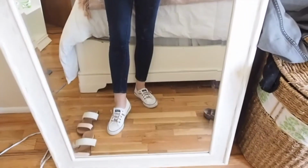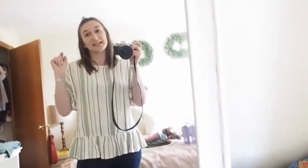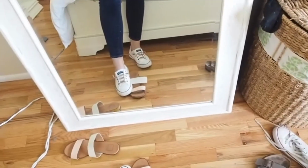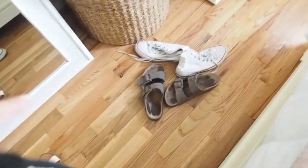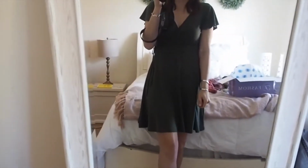Got a pair with jeans, and I kept on my Sperry. I love this casual look, but slightly girly, and that's what I said. I do love a casual but slightly cute girly, and that's exactly what they gave me. I could wear it with these shoes here, or possibly those Birks would look kind of nice too. But yeah, thumbs up on this one. Honestly, I'm going to end up probably keeping everything in this box.